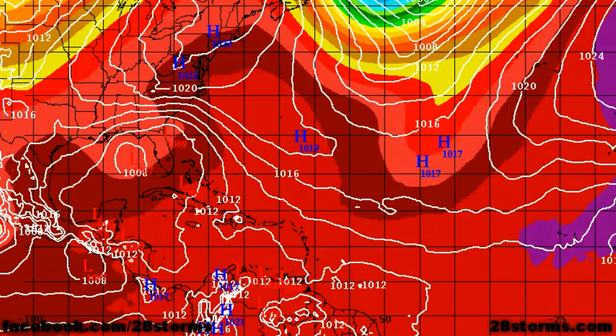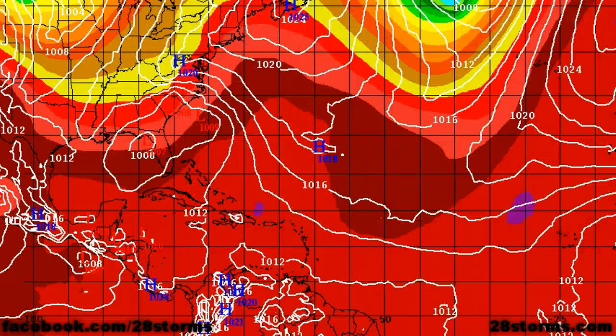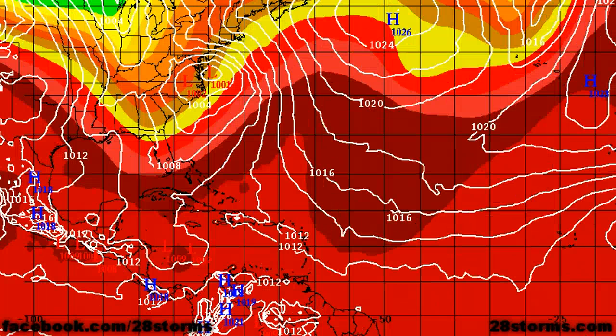However, by 72 hours we see that second low formation just to the east of Jacksonville, Florida, and then by 96 hours the broad trough is beginning to spread northeast, much like the GFS was indicating, and as we go into the middle part of next week, the threat of heavy rainfall will extend well into the mid-Atlantic states, including North Carolina, northeastward all the way through Massachusetts.